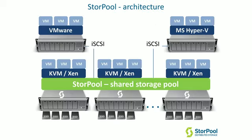Here is a small diagram of how a typical deployment looks for any cloud. It starts with a minimum of 3 servers and it can scale. On the bottom, you have SSDs or a mixture of SSDs and HDDs in these standard servers. You have the StorPool software installed on these servers. It forms a shared storage pool, which is the first rectangle on the bottom, the green one.